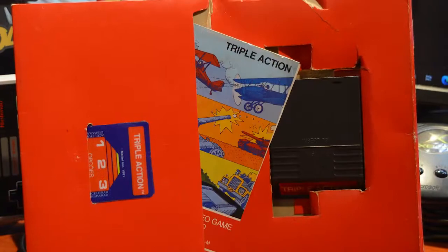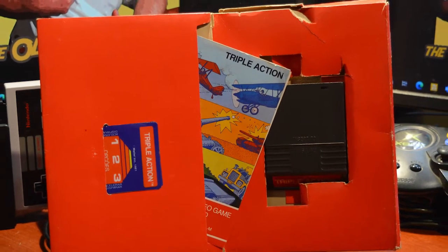This one's a little bit different. This is designed like the Intellivoice games were here in North America. So really kind of interesting there. I'd love to have that variant.